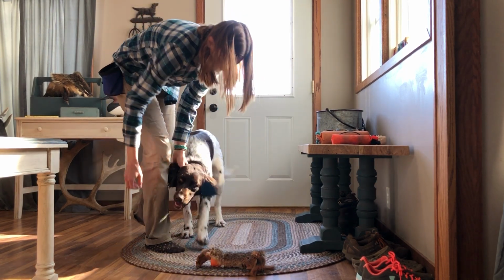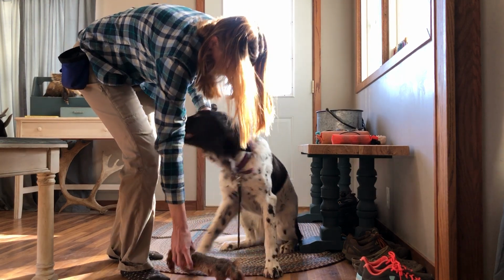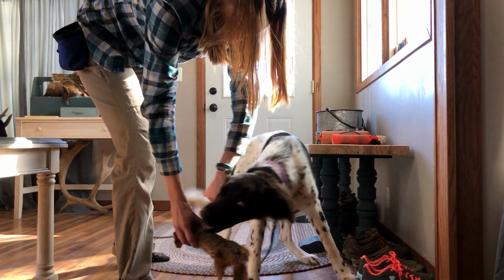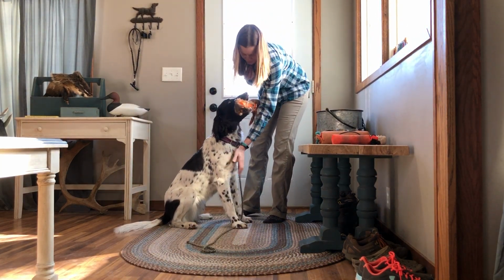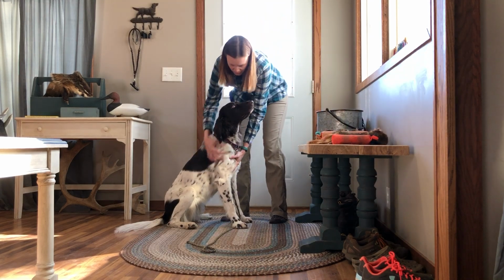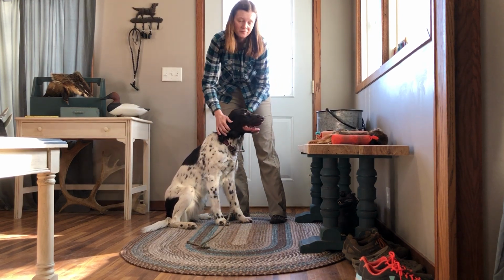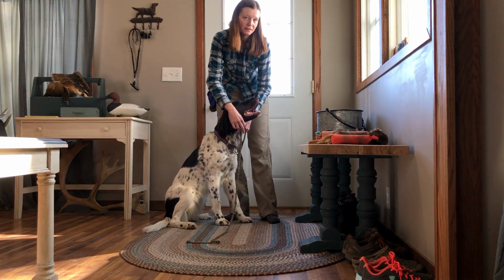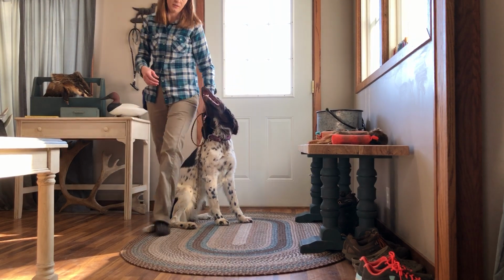Okay, go. She still doesn't believe me that I'm going to enforce the command. She doesn't think that the fetch command is obligatory yet, and that's why we're going through this process. That's why we introduced the ear pinch, so that we could say, no, we are going to enforce every command that we give.